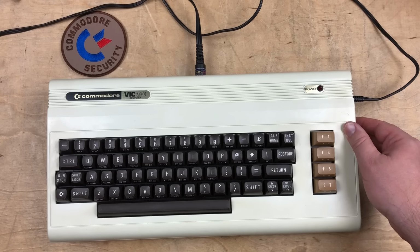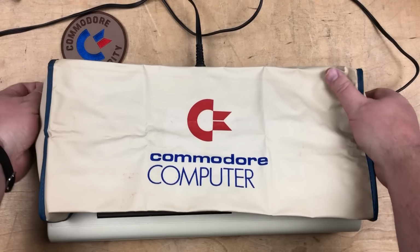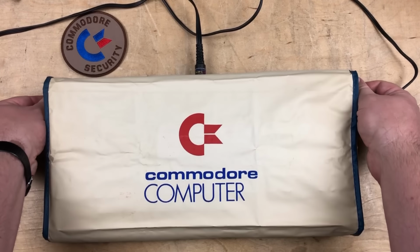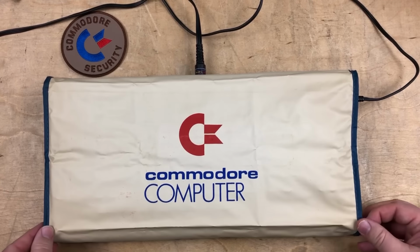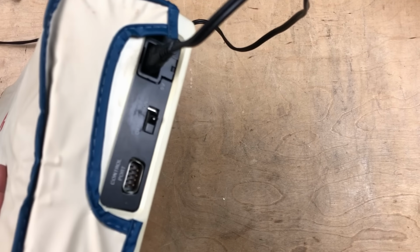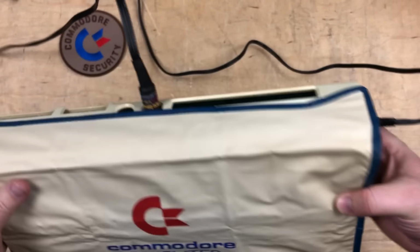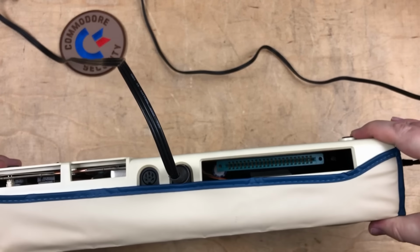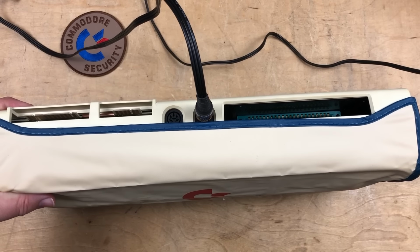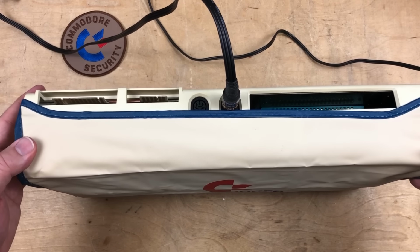Okay, I'm going to try turning it off. I'll put that dust cover on the VIC-20, just to say we did it. The cutout works pretty good on the side here. And it just pulls down just enough at the back there. So it's like angled here. That's kind of cool.